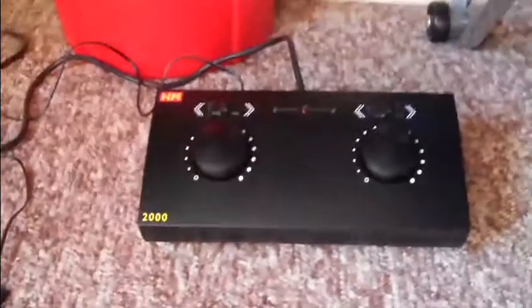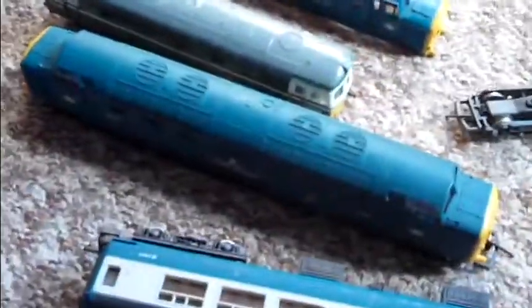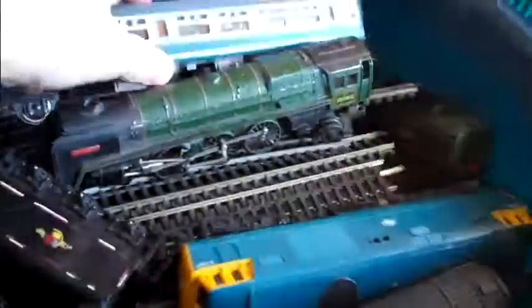The layout's free, so not any of them in here. In the other box, there are way more operational ones. One's still pretty much in operational condition. I'm sure he won't mind if I got one out and just gave it a little test run. He even said to me, "You should take one out," because I haven't run any of his yet with the HM2000. We're all running the ones with the standard controllers, and then we'd probably get much better performance with the HM2000.